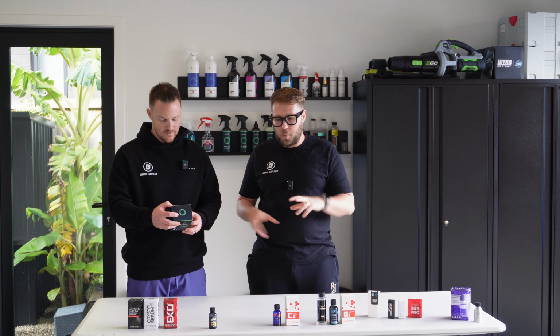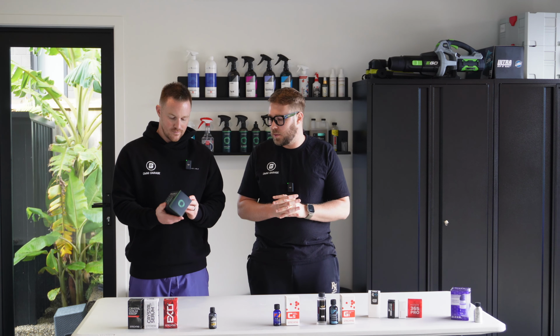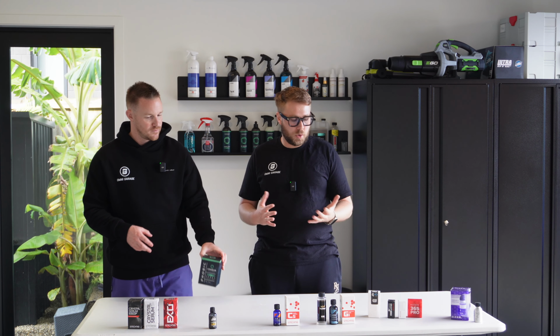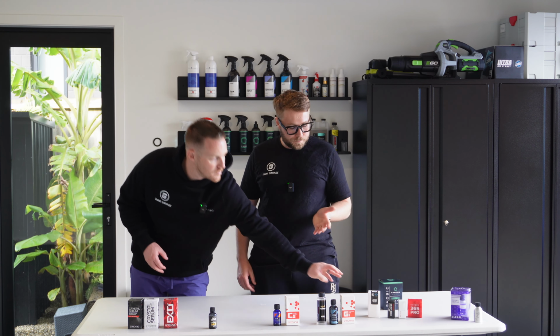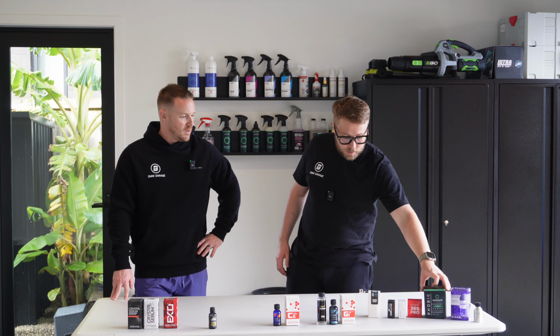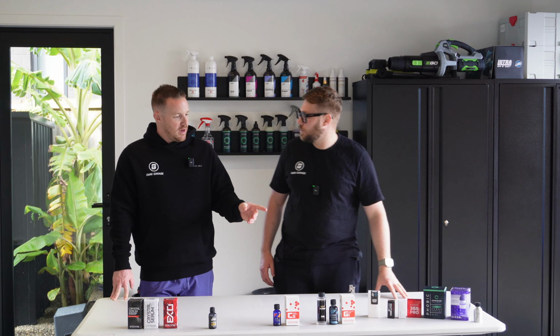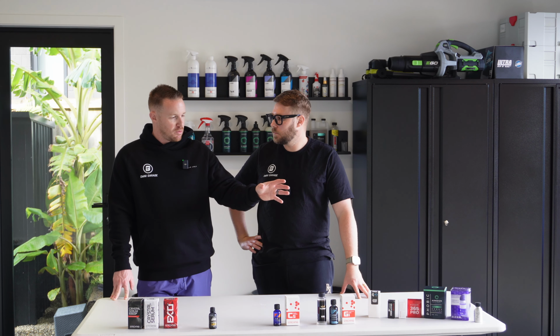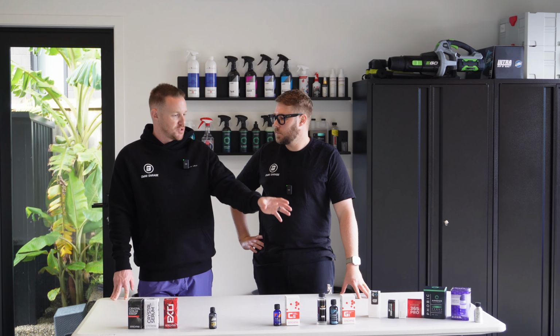Spray it onto your microfiber or onto an applicator and wipe off like you would any other spray sealant or any other type of coating. So I'm interested to try that concept. Again, haven't tried it. Can't talk about it too much, but interesting concept there. Yeah, I think it's almost in that crossover category where you get to the spray sealants, but that's probably more of a longer serving coating.